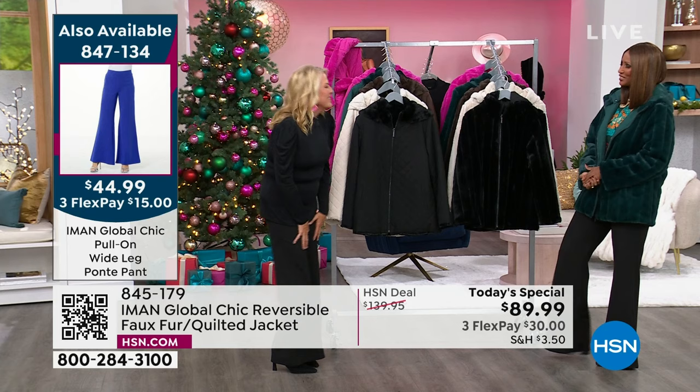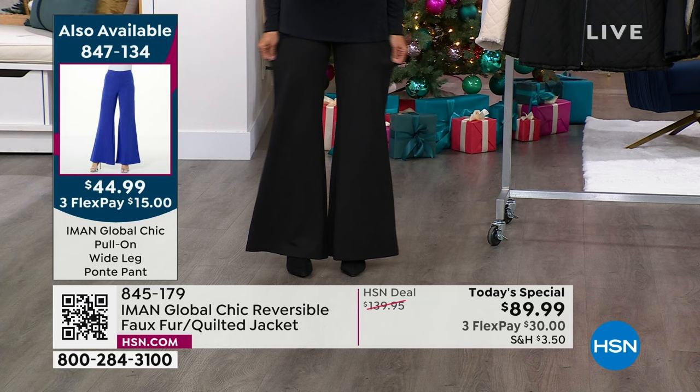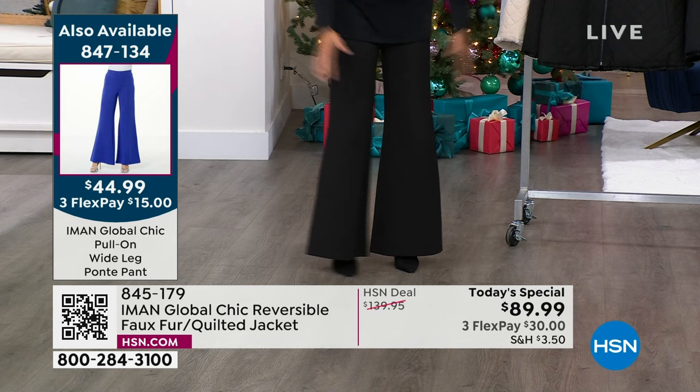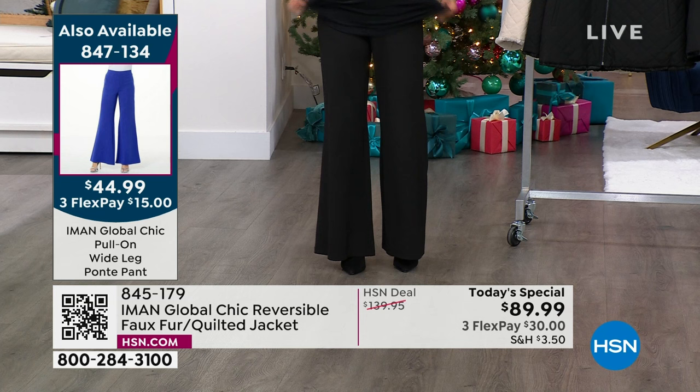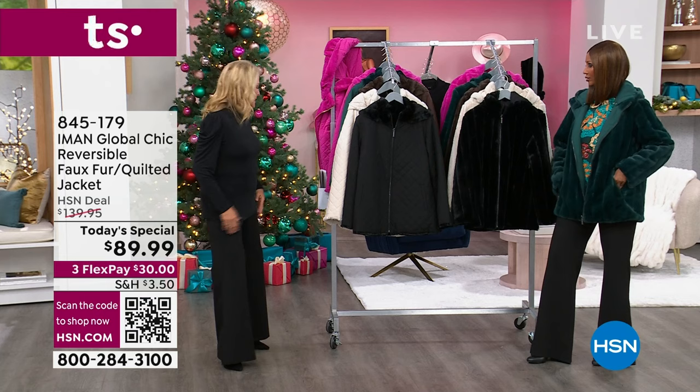But we have a brand new ponte knit pant. Every time I put these on and walk down the hall, everybody was like, oh my gosh, whose pants are these? And I go, they're Iman's, they're brand new tonight. They are 100% a brand new silhouette. You slip them over your hips, super high-end ponte so they can go dressy or very casual and incredibly comfortable. So while you're shopping, absolutely add this amazing top and the pants to your cart before you check out, because you just want to get the whole look tonight because it's so easy and so wearable.